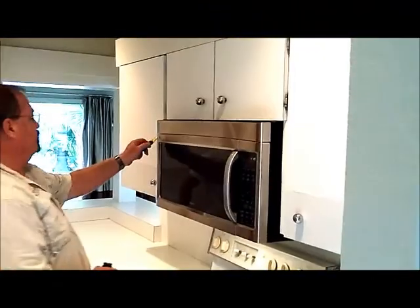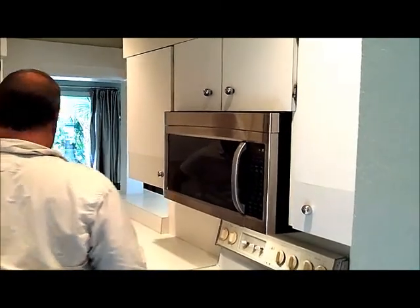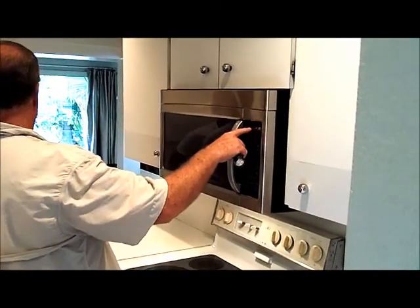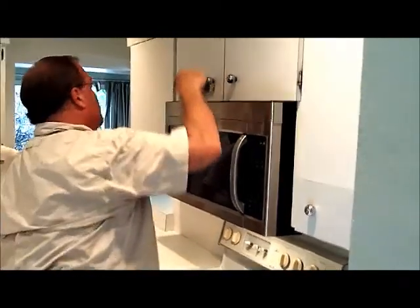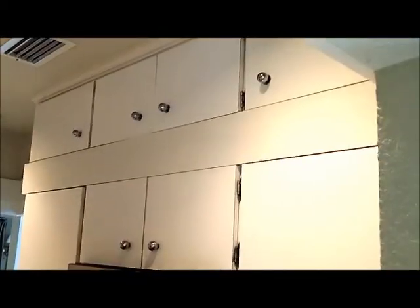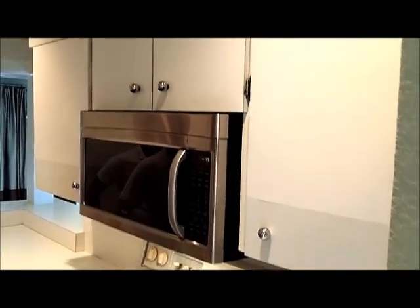The outlet for the microwave is not grounded, so the microwave as a result is not grounded. So when I went to test the microwave, it was shorting out. So the outlet is all the way up here, and again, it's just that third wire, so they didn't connect. So I wouldn't use it until you get it grounded.